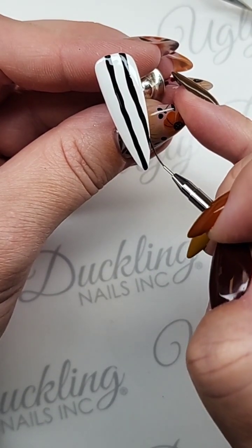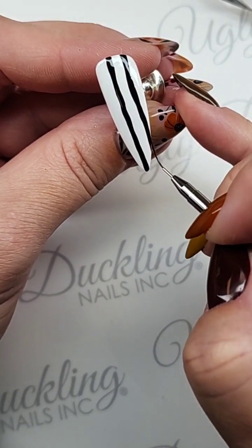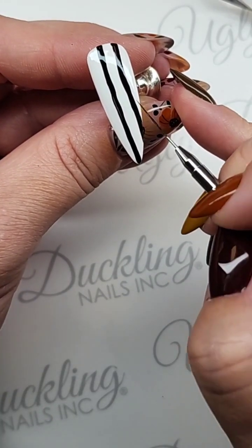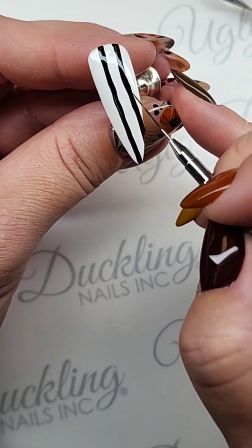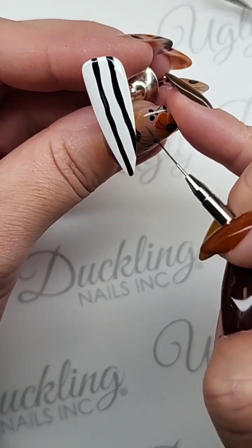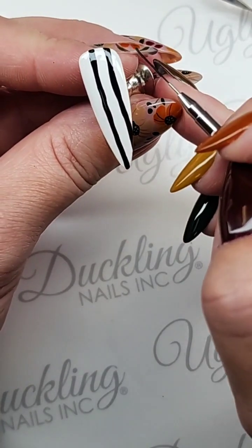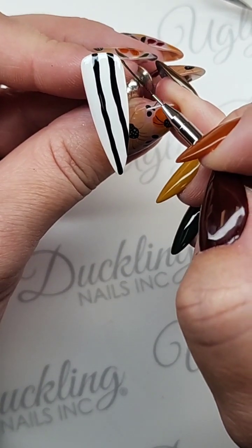And we're filling in as we go, just pulling that product that's already on the nail. Black art gel, all of our art gels are very, very pigment rich, so definitely use sparingly. If you apply it and you cure it and it wrinkles, that's a sign that you've just applied it a little bit too generous.